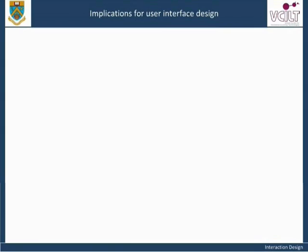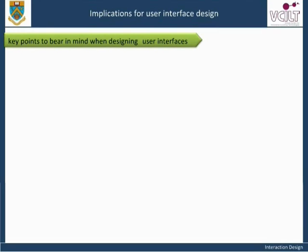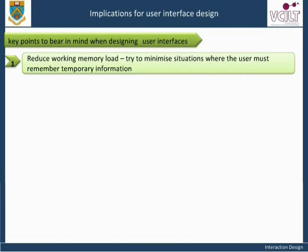Implications for user interface design. From the discussion above, it should be clear that an understanding of how human memory works is very useful in designing human-computer interfaces. Some key points to bear in mind when designing user interfaces are: reduce working memory load. Try to minimize situations where the user must remember temporary information. For example, if the user needs to make use of selections made earlier in a dialogue, then the choices made should be displayed so the user doesn't have to remember them.